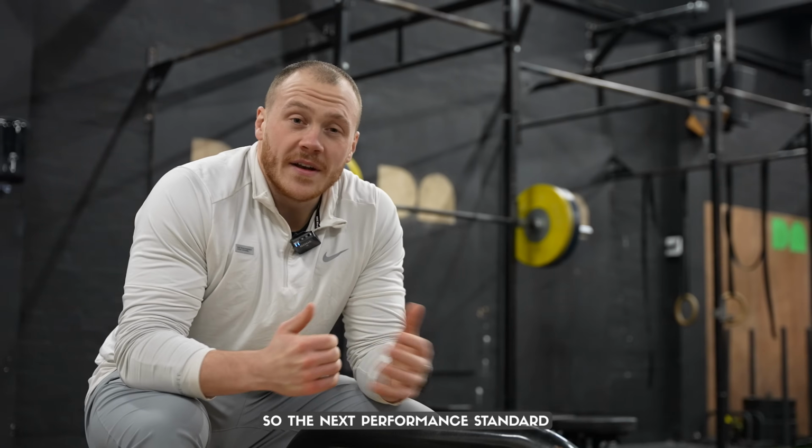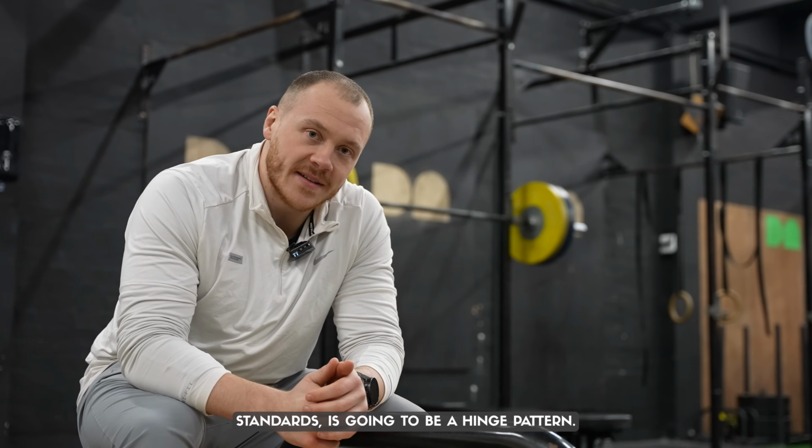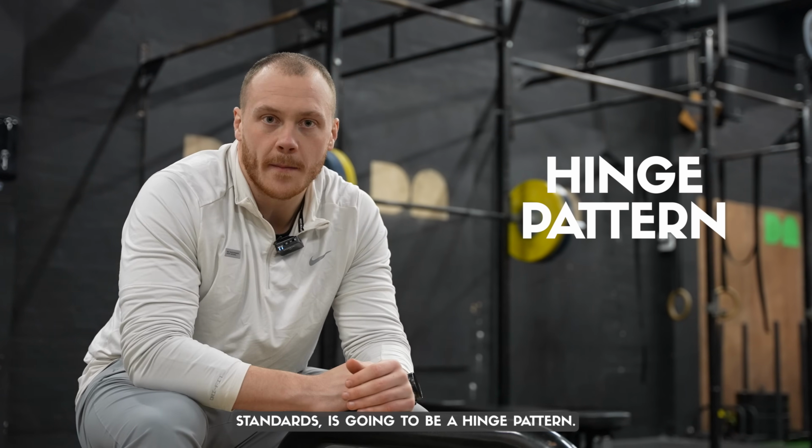So the next performance standard that you should be chasing, and this will complete your lower body strength standards, is going to be a hinge pattern.